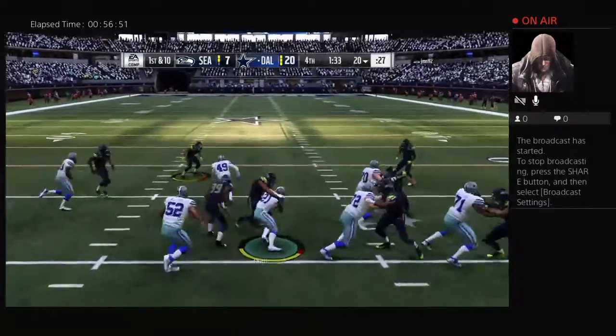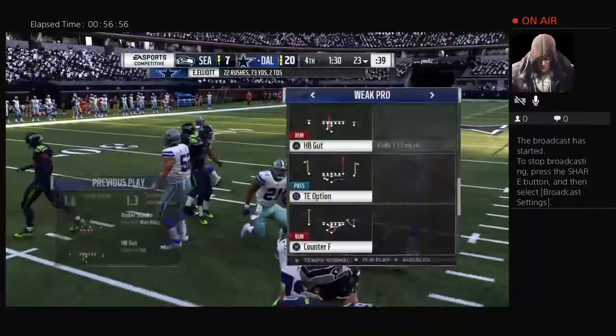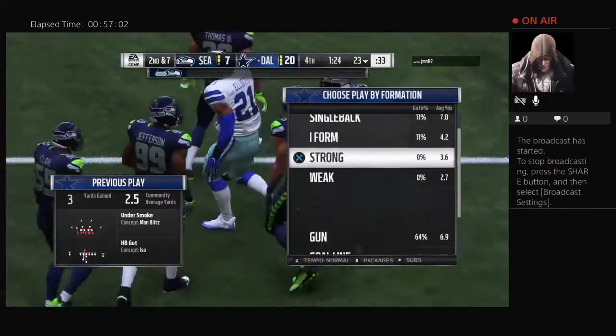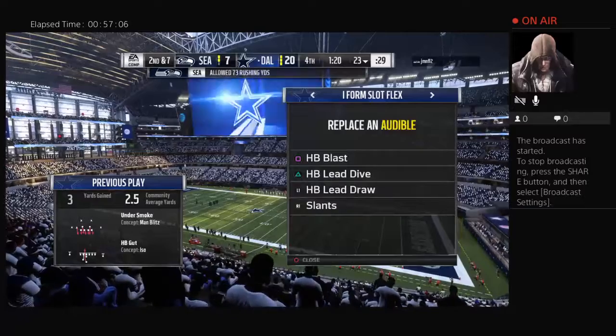They'll start the drive with Elliott. And he'll be taken down here at about the 23-yard line. Give him 3 on first down. It'll set up a 2nd and 7. That's it. That's what you want. Straight ahead positive gain. Just keep that clock ticking.